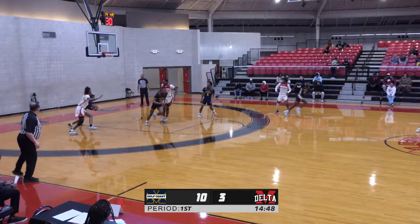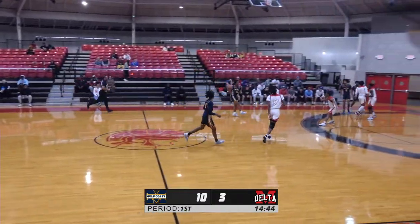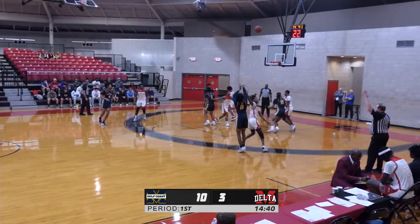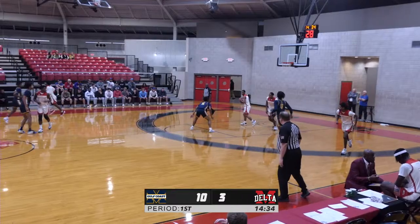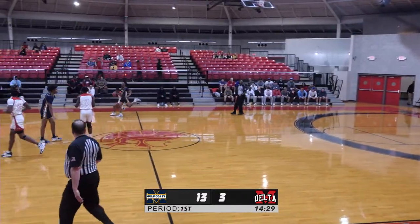Three-point shot not going to fall there by the Trojans. Rebounded by Mississippi Gulf Coast. Open look at the three-point line by John Davis. It's going to fall for Mississippi Gulf Coast, extend that lead now to 10.